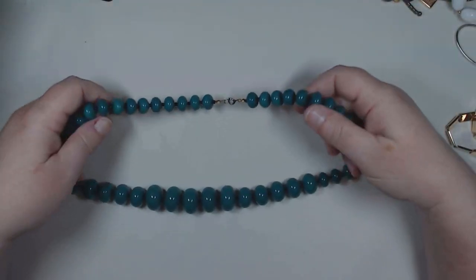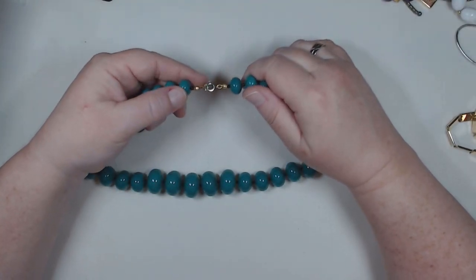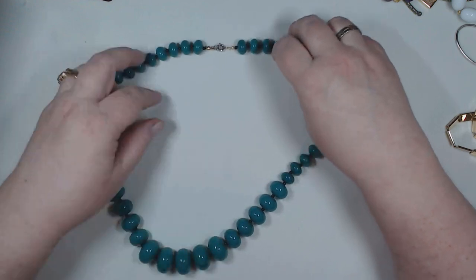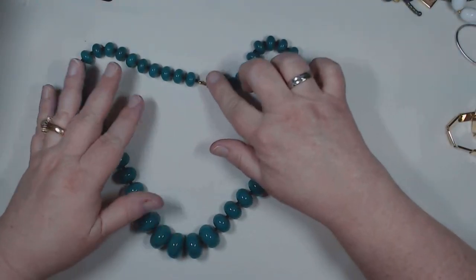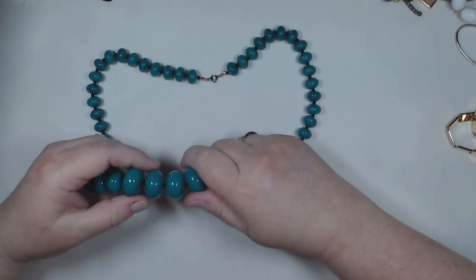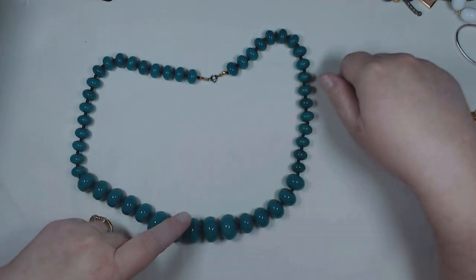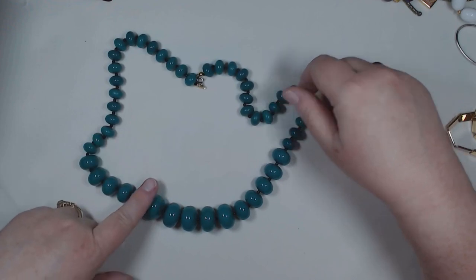A very similar style. I think the closure has already been replaced. Okay, that is very similar to the last one, except these are heavier. They have a little black bead in as a spacer. Okay, so that was not bad.